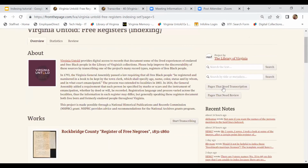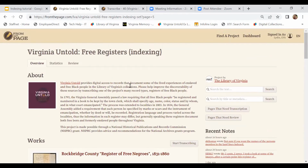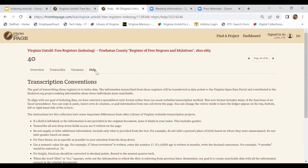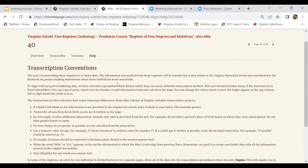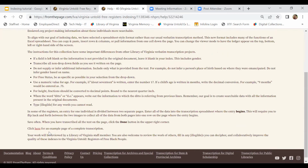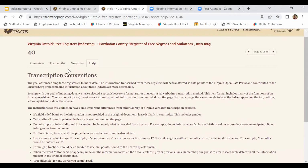You can also go directly to the Pages That Need Transcription button, which will take you to a page that has not yet been indexed. Before getting started, however, please use the Help tab in the far right tabs at the top of the page that provide instructions on how to index the collection. In addition to providing really helpful guidelines, like how and when to round up in height and decimal values, it also provides an example of a complete transcription that you may use for reference later on.